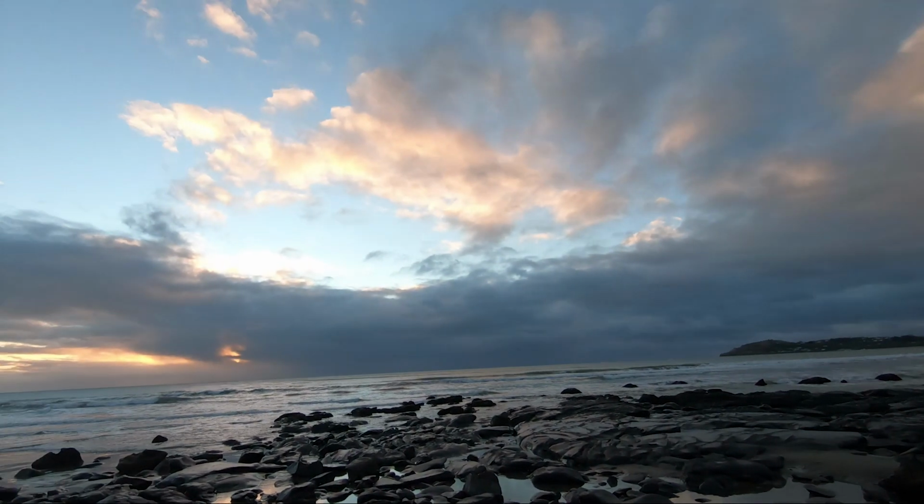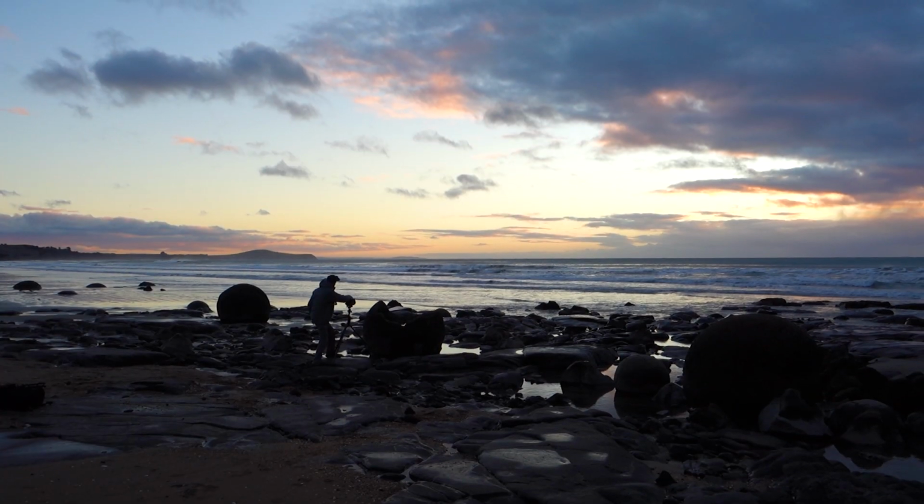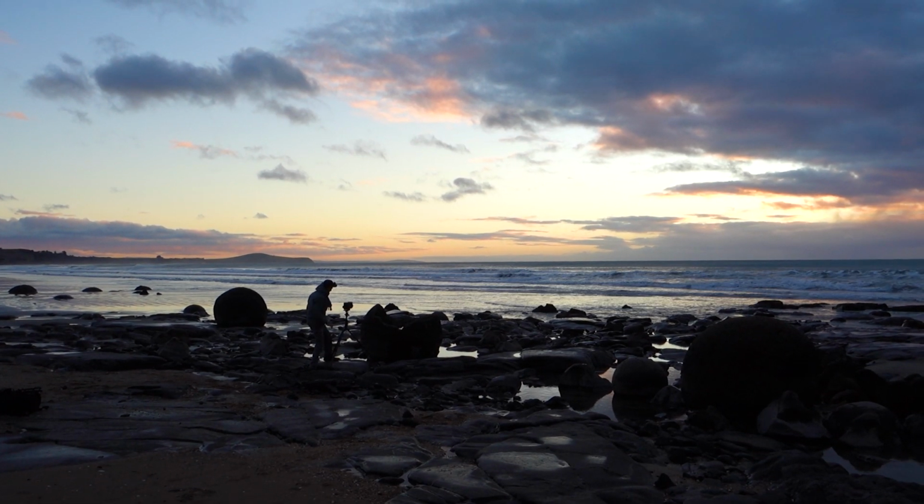If you can have a look at the sky, I'm hoping what's going to happen is I'm going to get these streaks of orange cloud going over the top of this, I'm starting to call it a dinosaur egg, going over the top of this boulder. So yeah, about 50 seconds left. We'll see how this one turns out.